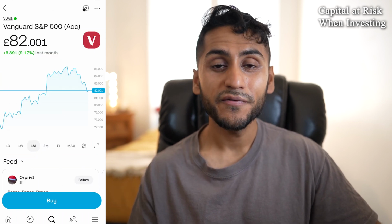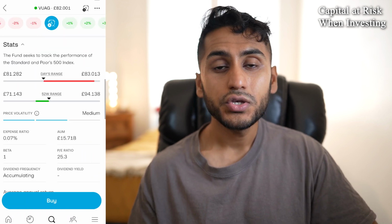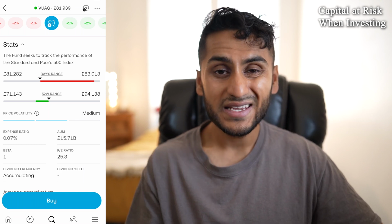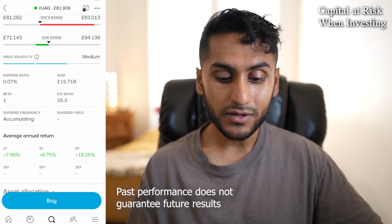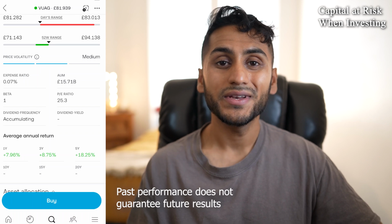I'm not going to compare performance figures from here because it would have just changed, and we have already concluded that they're pretty much very similar. But let's look at the other statistics. You can see that the expense ratio is 0.07%, so 30% cheaper, and the assets under management is 10 times larger, so it's quite a bit bigger than the Vanguard FTSE North America.